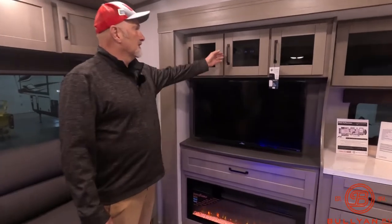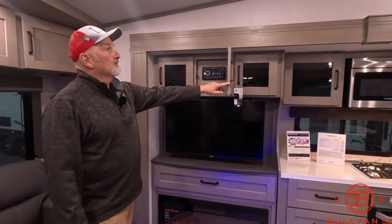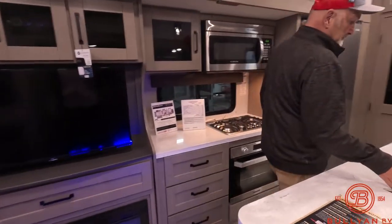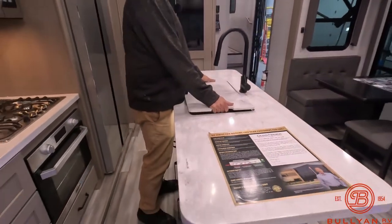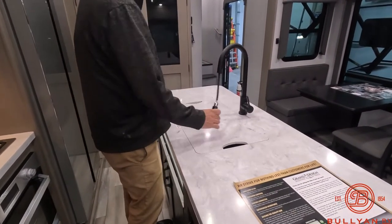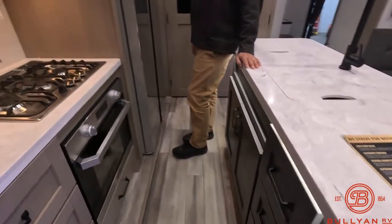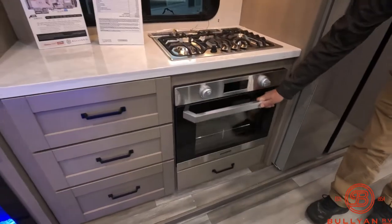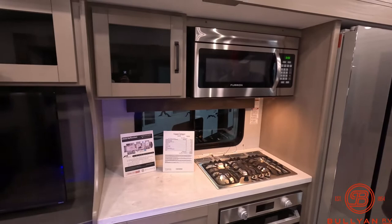Roku TV, AM, FM, Jensen, DVD, CD player. All very, very nice. Nice big kitchen island. Big stainless sink. These covers provide more counter space when you need it. Three burner cooktop. Nice big oven. Nice big microwave, residential sized microwave.